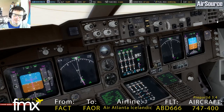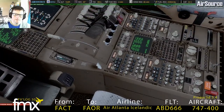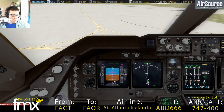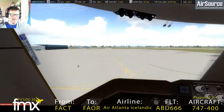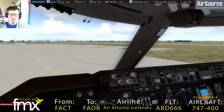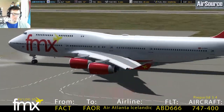Unlocking gear. Tow truck disconnected. Fine. For taxi checklist, anti-ice is not required. Recall has been checked. Auto brake is RTO. Flight controls have been checked. The ground equipment is now clearing. It should be over here somewhere. There he goes. Pins away on the right, on the left side. Taxi checklist complete.